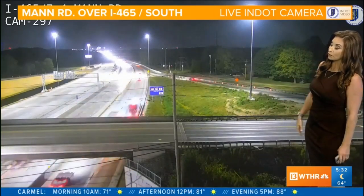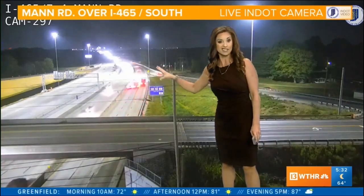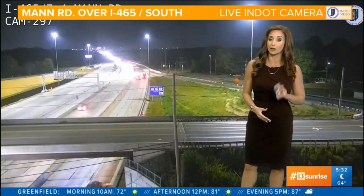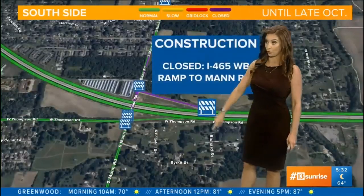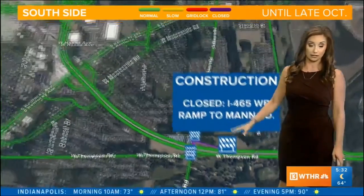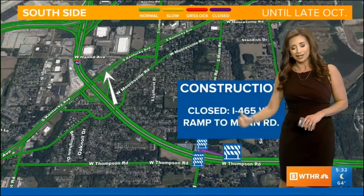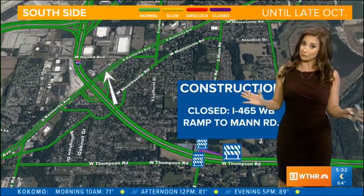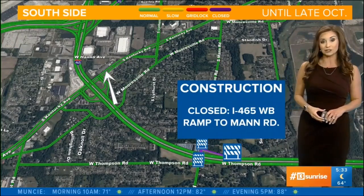This is the on-ramp from Man Road onto 465 eastbound. But do want to remind you that this is an ongoing construction zone, so that ramp is still blocked from 465 westbound onto Man Road, and that's going to be blocked at least through the end of October. So NDOT recommends you utilize that Kentucky Avenue on and off ramp system until that other ramp reopens. In the meantime, everything is still smooth sailing around this without any major delays or issues out there right now.